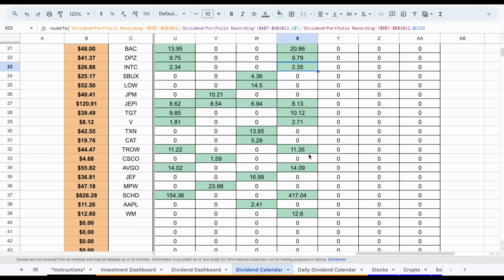Scroll down a little bit further and you can see a few more dividend payments. $8 from JEPI, Target around $10, Visa, one of my favorite companies actually right now, paid me around $2.71, $11.35 from T. Rowe, $14 from ABGO, and then my massive dividend payment from SCHD, $417.04. That's by far my largest dividend payment ever. And then we had my new position in Waste Management, which paid me around $12.60.